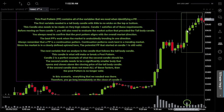So that's why you want to see that high momentum on that first tall body candle. Once you have all of those things, that means you checked off all those boxes. The trend is definitely clearly defined. The candle has little to no wicks, and it's a large range candle. And then we have higher volume associated with that first body candle.